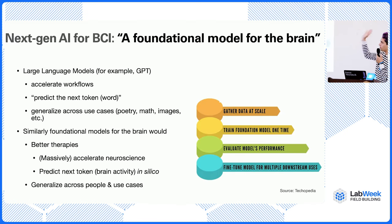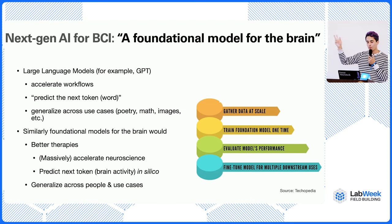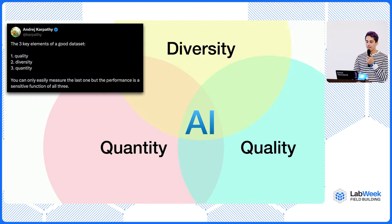So this is too wordy, but we're going to do it anyway. Large language models have done this very well. They accelerate workflows just by simply, quote unquote, predicting the next token or word, and they generalize across many use cases and people. So similarly, many groups are talking about building foundational models for the brain. This is what they're talking about. Better therapies, massively accelerating neuroscience, and that all comes from, quote unquote, predicting the next token or brain activity in silico. And ideally, then we can start generalizing across people and use cases. And that's what actually allows us to move into the AI era.